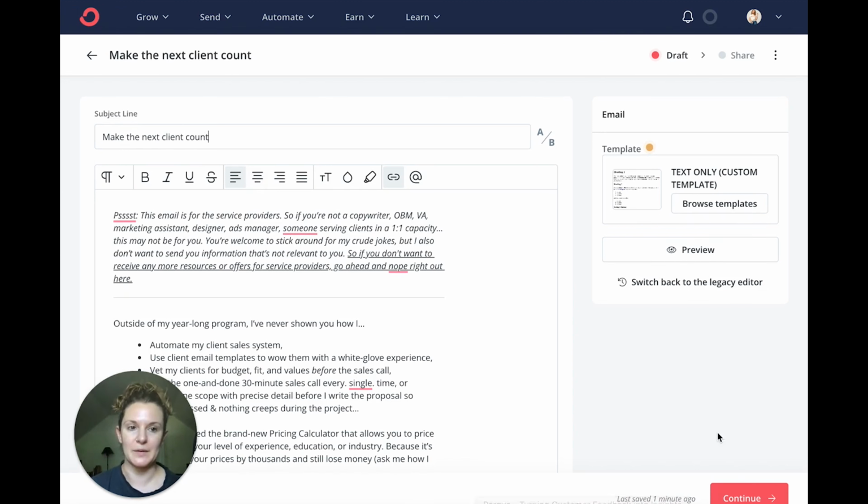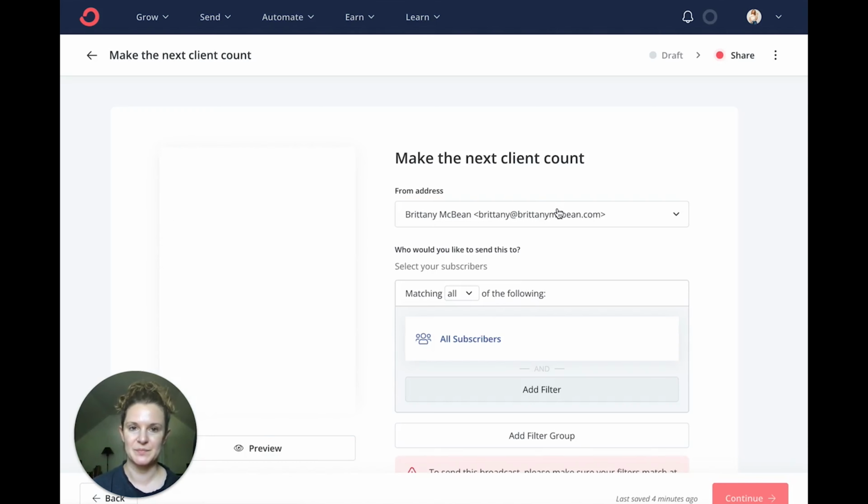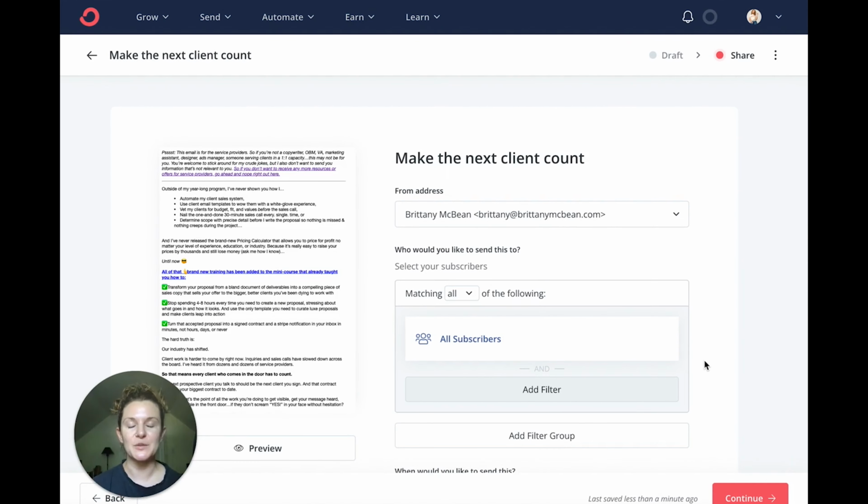Okay, and now we're going to send it. So I'm going to hit continue. First, I want to exclude everyone who's already clicked that opt-out link. This is like the 6th email in a series, so that opt-out link has been in every single email. People have already said, please do not send me any more emails with this offer. So I don't want to send them this email because this is an email for that offer.